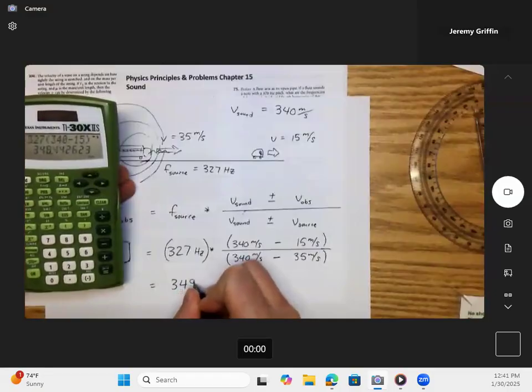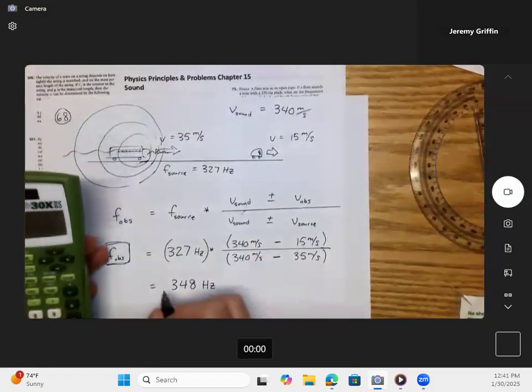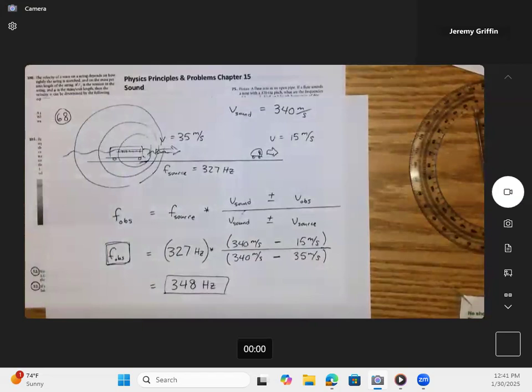Yeah, that's right in line with what we were thinking would be a reasonable answer too, isn't it? 348 hertz. All right, so I'll go with that. You guys go with 348 hertz. You guys good? All right.